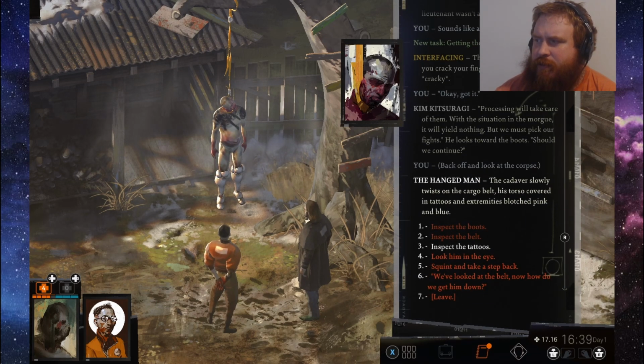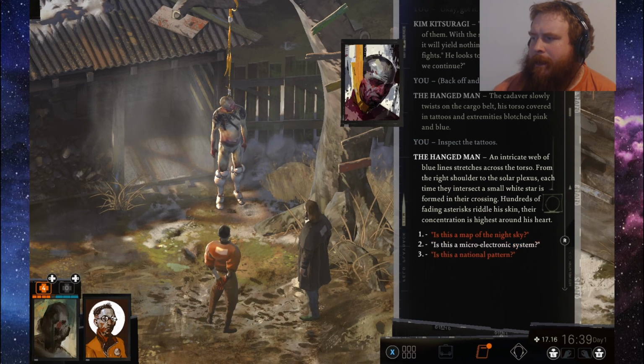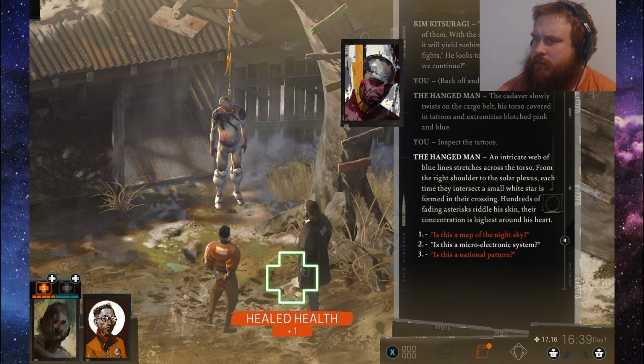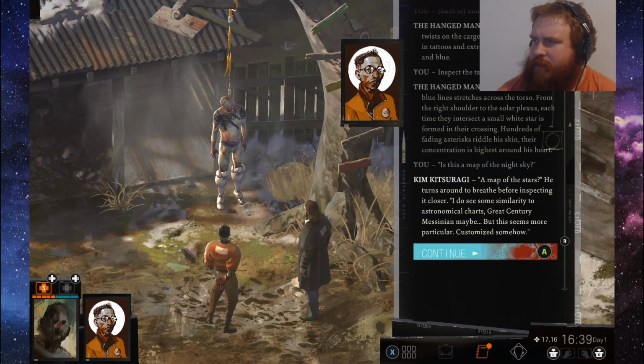His back is covered in tattoos. An intricate web of blue lines stretches across the torso, from the right shoulder to the solar plexus. Each time they intersect, a small white star is formed in their crossing. Hundreds of fading asterisks riddle his skin. Their concentration is highest around his heart. Is this a map of the night sky? A map of the stars.